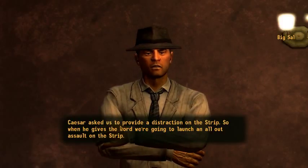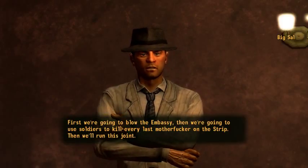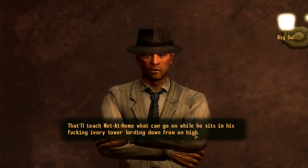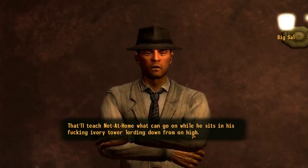Word, we're gonna launch an all-out assault on the Strip. First, we're gonna blow the embassy, then we're gonna use soldiers to kill every last motherfucker on the Strip. Then we'll run this joint. That'll teach him what can go on while he sits in his ivory tower lording down from on high.